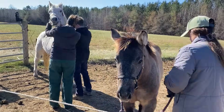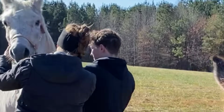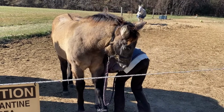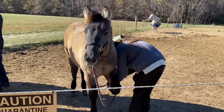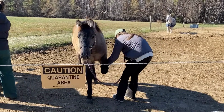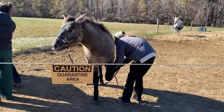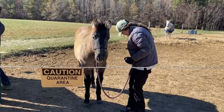She is getting her first round of vaccinations. There's Winnie in the background. We were actually pulling blood on her for a Coggins. We don't always get Coggins for horses when we first get them because we actually don't know if they're going to be with us for very long, depending on their condition, but we were so thrilled with Winnie's progress. It was time to get her a Coggins so that she could potentially find an adoptive home.